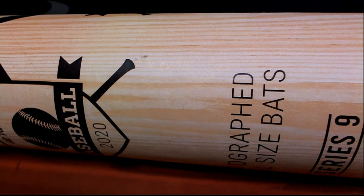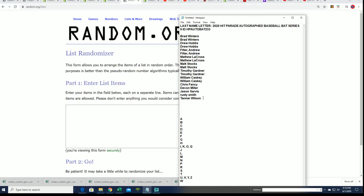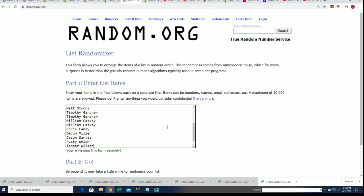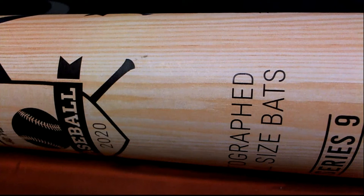All right. Let's see what happens in this autograph baseball bat box break where everybody gets a last name letter. Good luck. Let's see who gets what letter right now. And start the random seven times for the owner names. We'll just pause just a moment here.